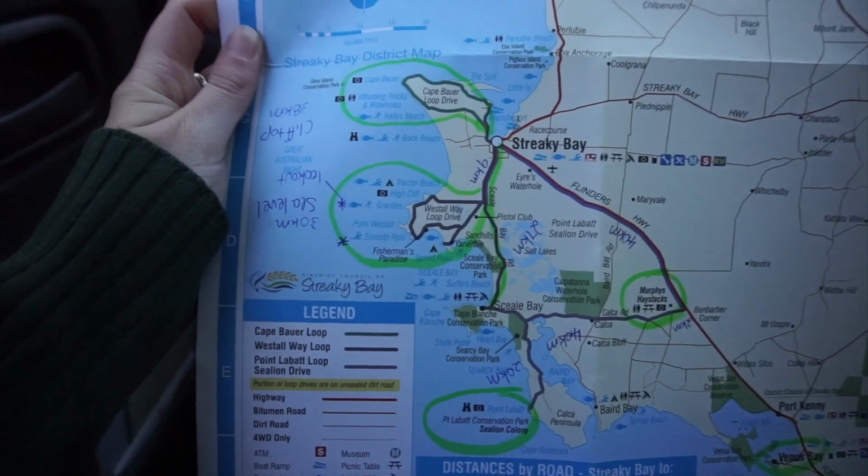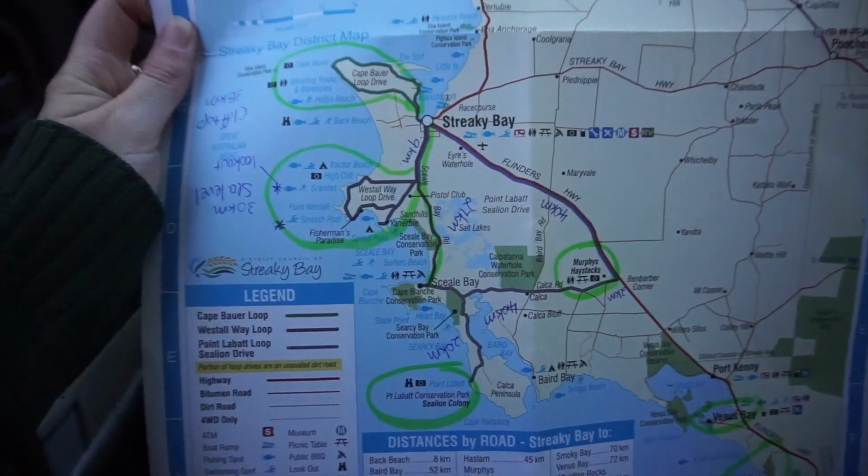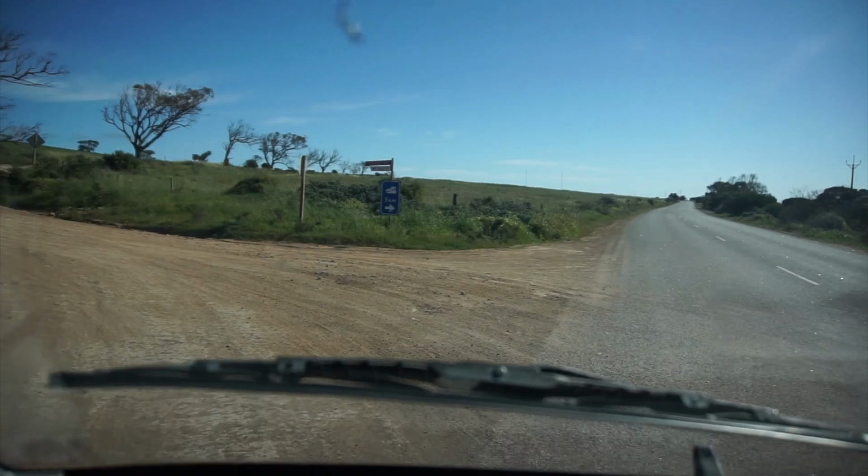Our first bit of today, we're going to be doing the Cape Bowel loop, which is a cliff top road loop where you can just see some really beautiful natural sights. So this is our little plan for the day. A good few driving routes and things to see. Let's go.